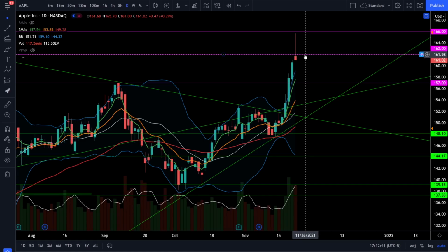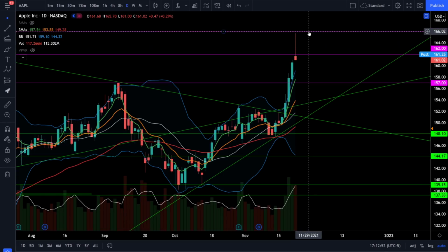So while we did hit multiple price targets, we did not close above any of them, so we still can't rule out the possibility that Apple met the price target at 162 and even exceeded it, starting going to that next price target at 166, and now it's time for Apple to go through a full-blown correction.